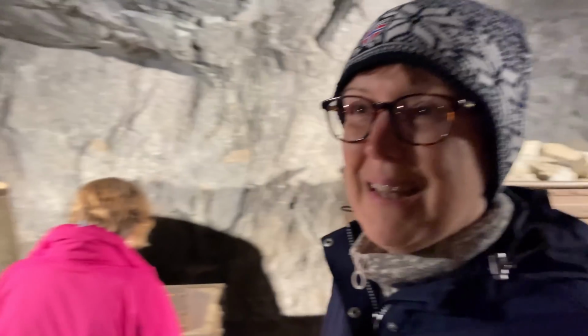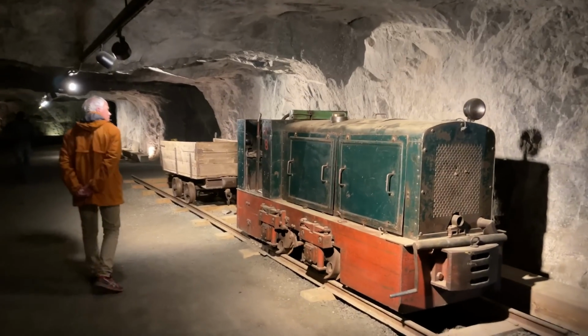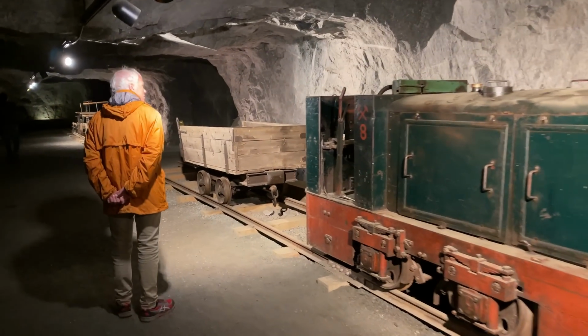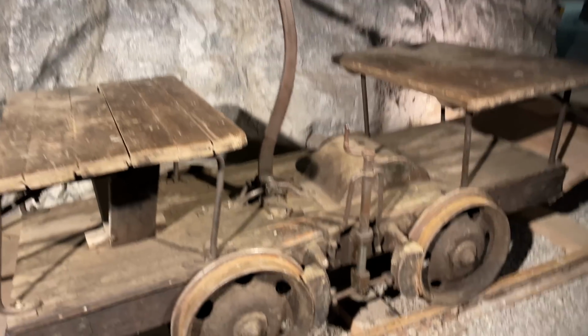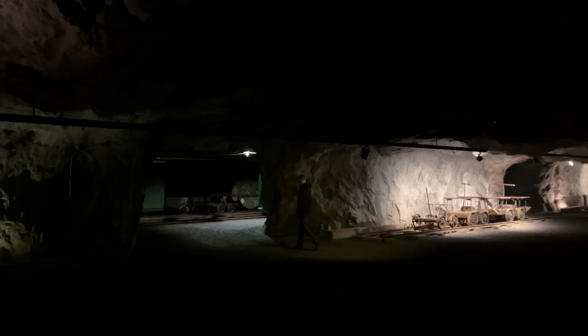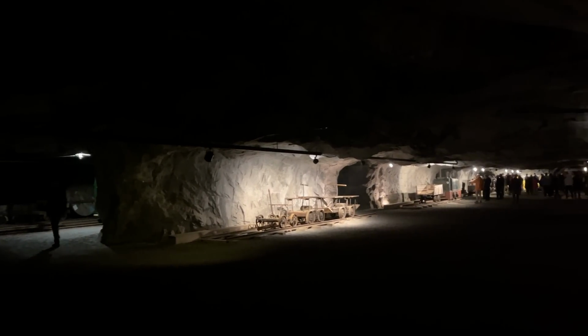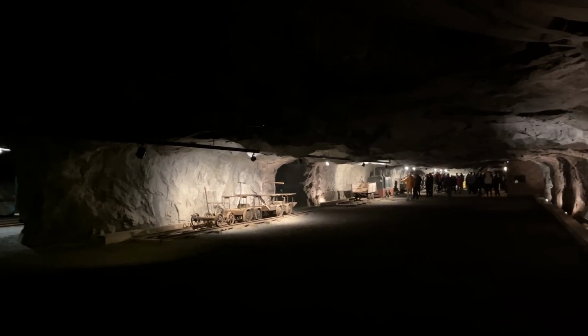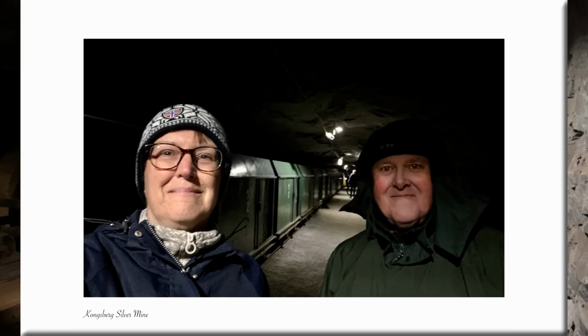Did you enjoy that, Charlie? Yeah, very good. Very cool. It was very cold, wasn't it? Yeah, it was much colder than I thought, yeah. Yeah, we're a long way down, 350 metres. It's a picture of us by the train. Yeah.